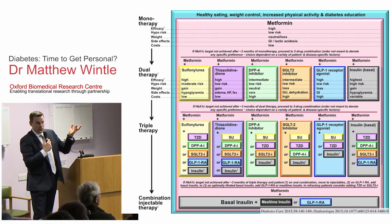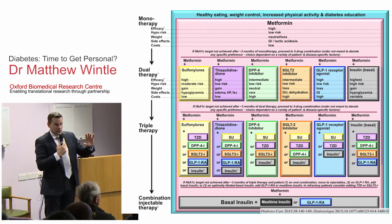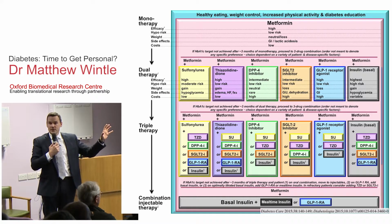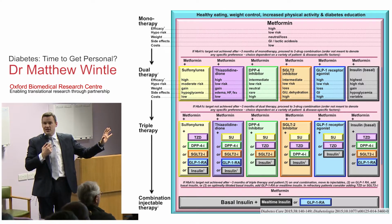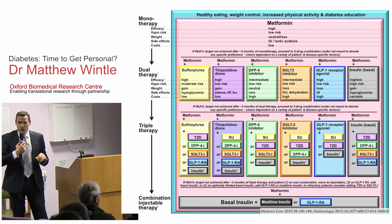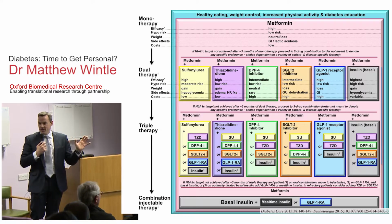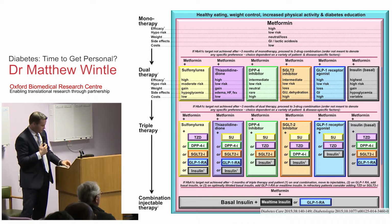If you move on from dual therapy to triple therapy, it gets even more complicated. If you did a clinical trial to work all this out, there would be more than 120 arms in the trial. So we're unlikely to get the answer on which is the best combination. And this is one of the reasons for my talk today. Remember, is it time to get personal? In other words, what's the best combination for you as a person as opposed to the general population?